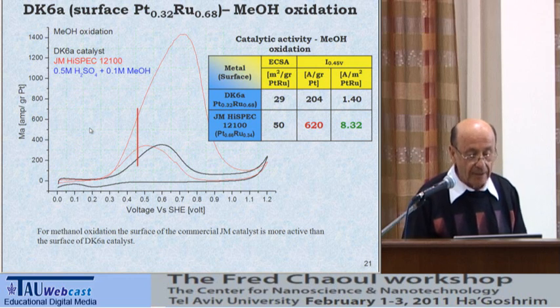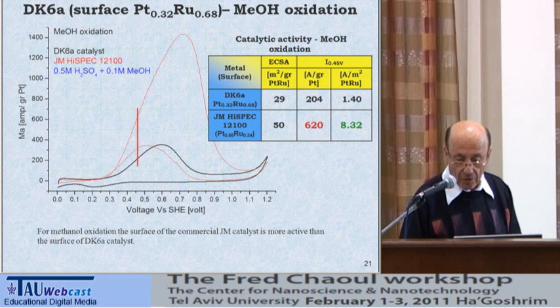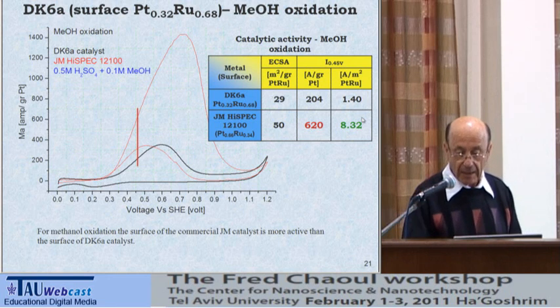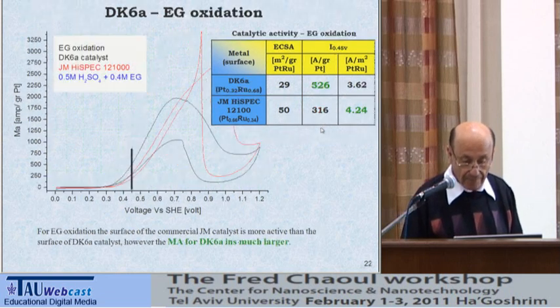With respect to oxidation of methanol, we see that the HiSPEC 12,000 Johnson Matthey one is a very good one. You see the higher current than ours. And if you look here, we analyze in two terms. One scientific, ampere per square meter of the catalyst, and it's 8 to 1.4. It's much more active. And also with respect to dollar value, ampere per gram of platinum, it's 3 times better.